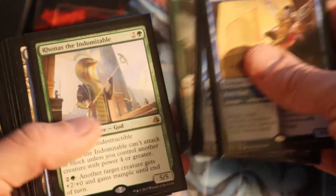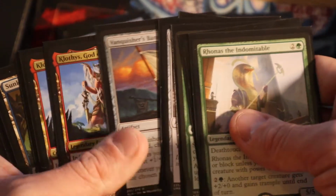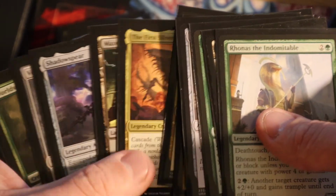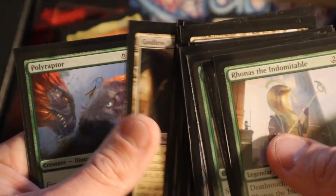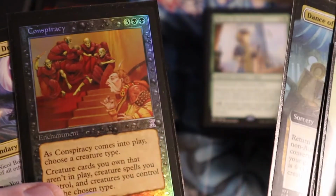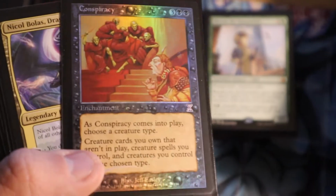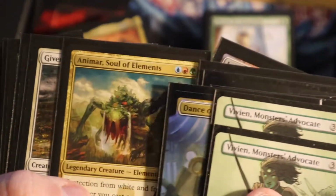Not sure what Brazen Borrower is at these days, but this is all kind of smaller stuff. First Sliver. I think I'll put him over here because I've got another one. Godless Shrine. We got some shocks. Yeah, this was a good list. I mean, it's really just a bunch of... Oh, look at that foil Time Spiral conspiracy. That's pretty cool. I have not seen this. That's pretty sweet. I like that. Dragon God.